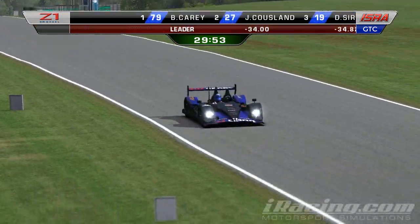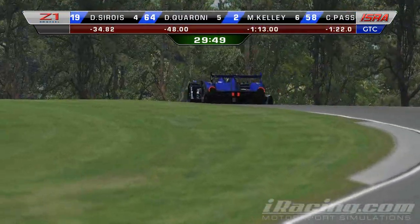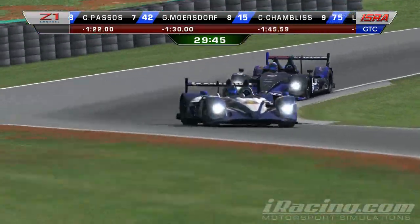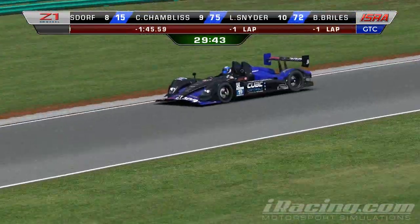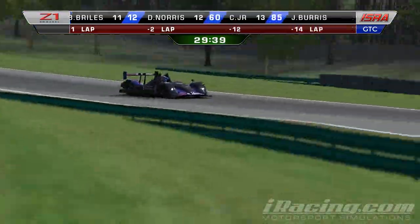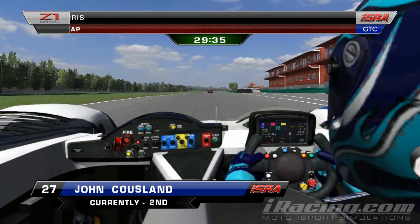Now, is that just me, or is David Serrois' front bent a little bit? I didn't catch it on that. It looks pretty good to me. I don't think there's any major damage. And if you just compare it to what Kelly's driving with, if it is a little bent, I think he should be able to deal with it.